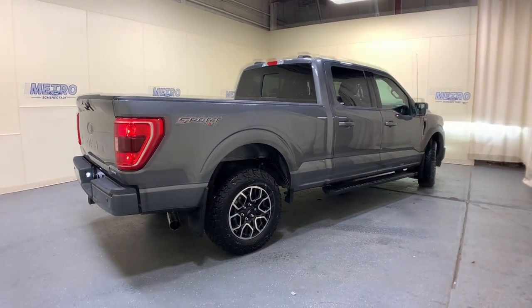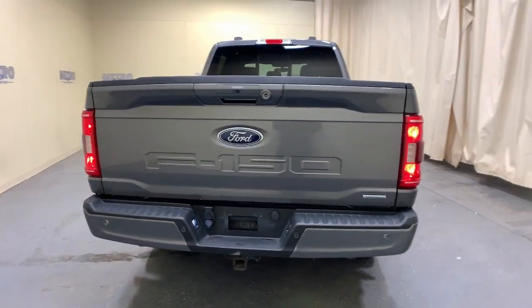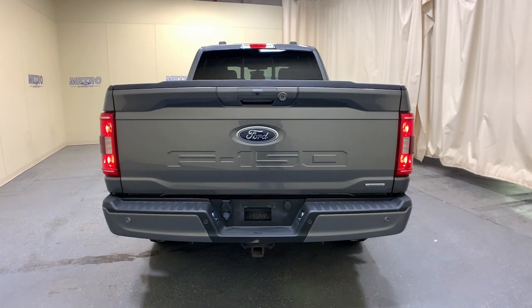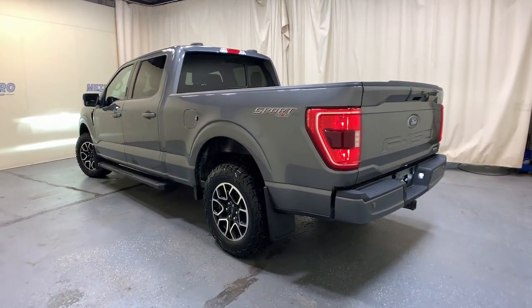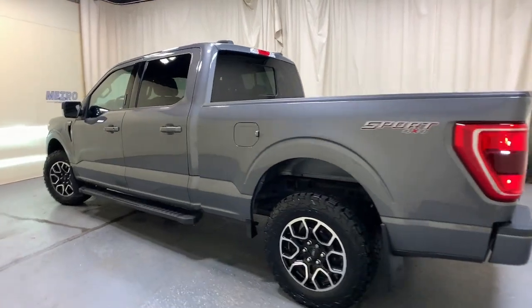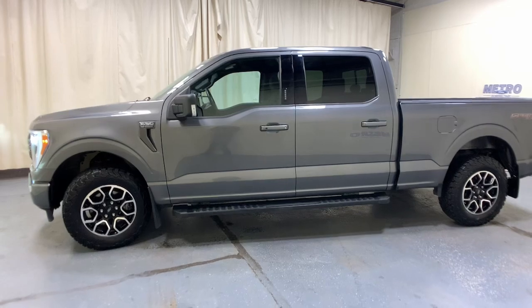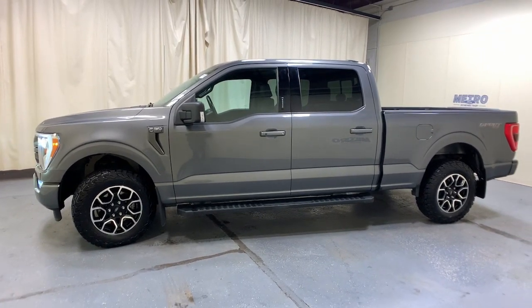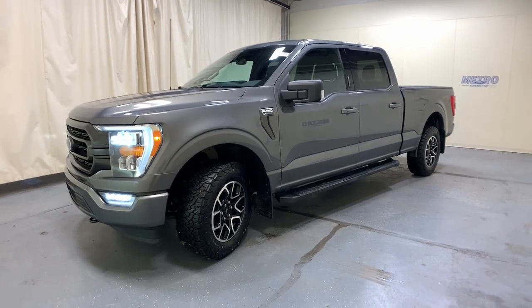What's more, available options let you customize its hard-working bed so you can be more productive than ever before. These are just some of the great options this vehicle comes with: Apple CarPlay and/or Android Auto, keyless entry, backup camera, heated mirrors, fog lamps, electronic stability control, aluminum wheels, alarm, steering wheel audio controls, intermittent wipers.